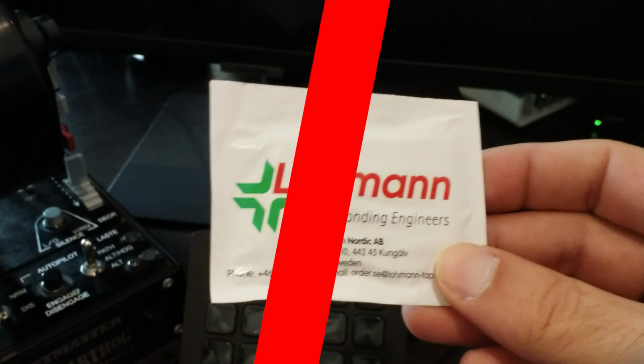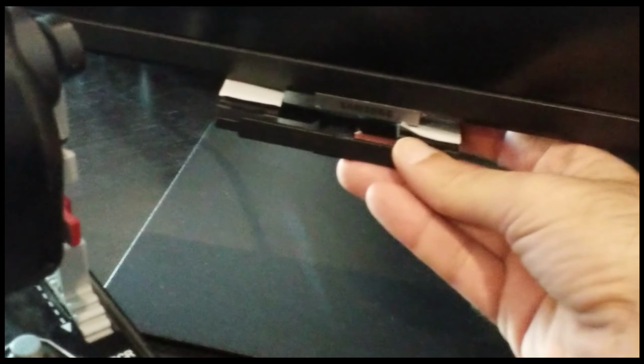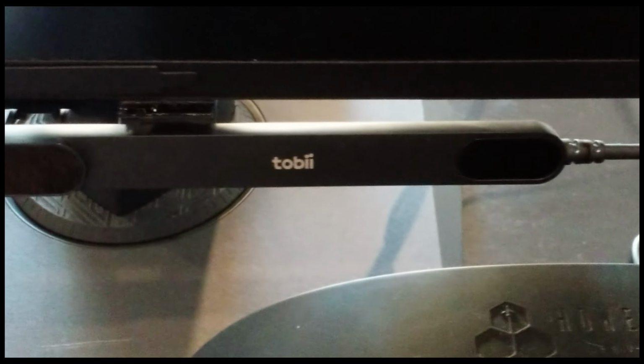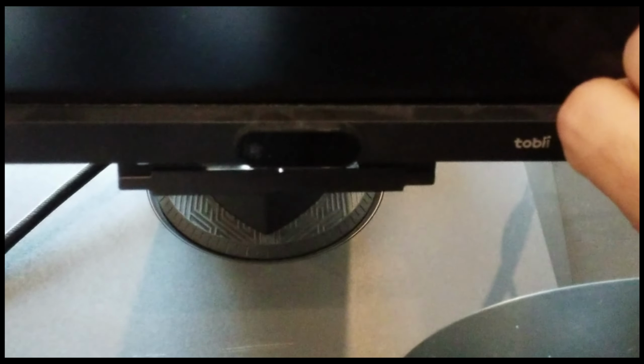To mount the unit, ensure that you use the alcohol wipe to clean the area on your monitor where you want to fix the mount. The fixed mount has a self-adhesive. Once removed, you can place it on your monitor like so. You can also use the tilted mount. Remove the self-adhesive and simply place the unit at the center of the bottom of your monitor, as you see in this video. As you can see here, we have the Tobii Eye Tracker device mounted on my monitor using the tilted mount, and now using the fixed mount as well.